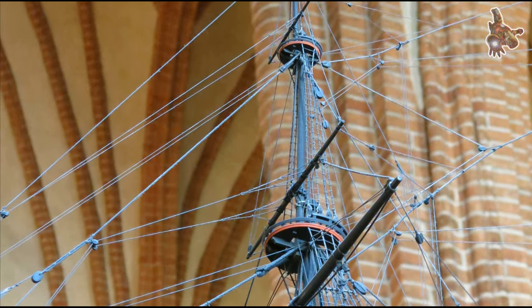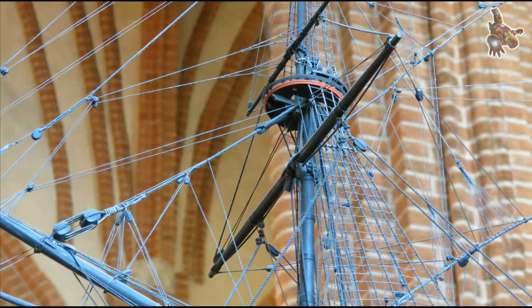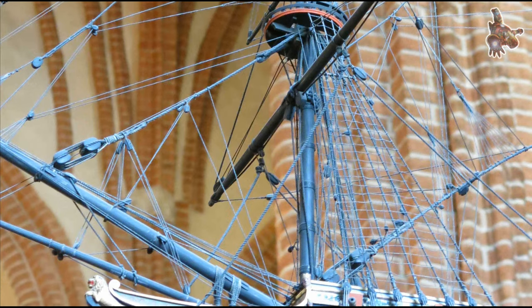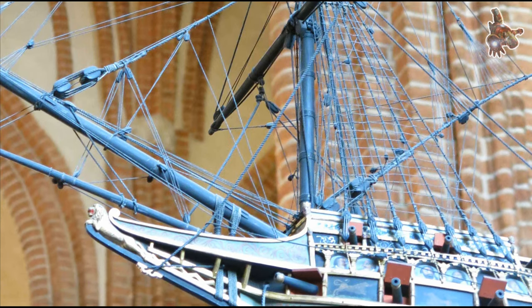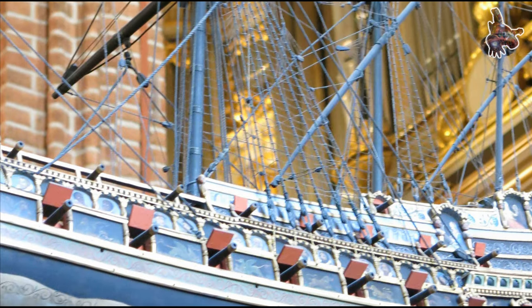The model is a typical votive ship. It was specially built to hang in a church, and the church visitors should see the model from below. In this perspective, a bulky underwater hull would interfere, so the model was built too narrow.